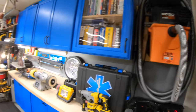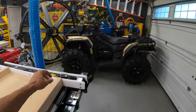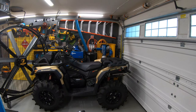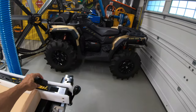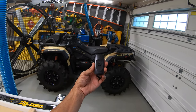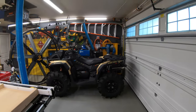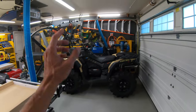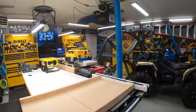And I also bought this for my Dust-Rite collection system. There's the controller right there. So this really works out good. I forgot what brand that is. I can't read it. I don't have my glasses on. But I got them on Amazon, and those are really smart to have too. So you don't have to be, for me especially, because if I'm operating the saw, I don't want to be climbing over the four-wheeler to get to the switch. So anyway, that's that.